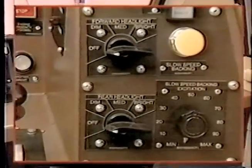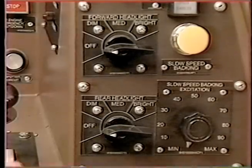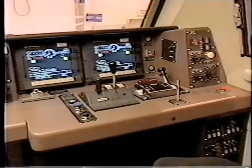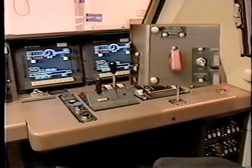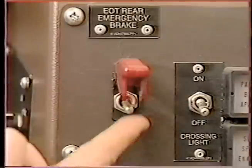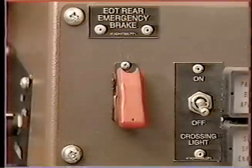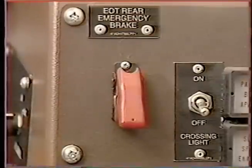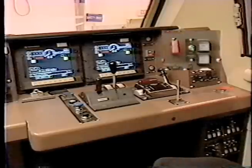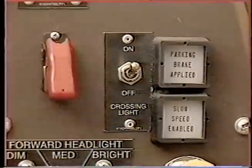The front and rear headlight switches have 4 positions: off, dim, medium, and bright. If the train is equipped with a 2-way end-of-train device at the rear of the train, throwing the EOT rear emergency brake switch vents the brake pipe from the rear of the train at an emergency rate. The crossing light selector switch turns on the crossing lights in a non-flashing mode.